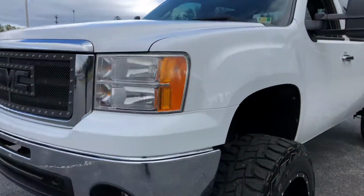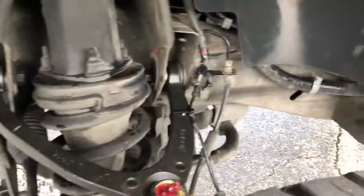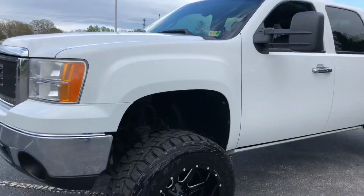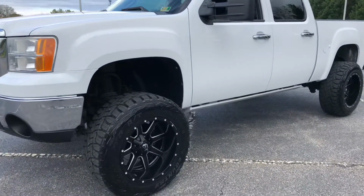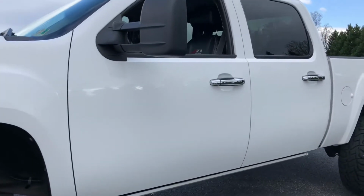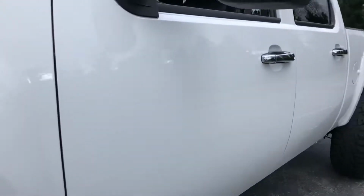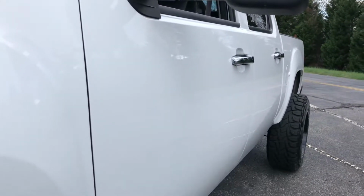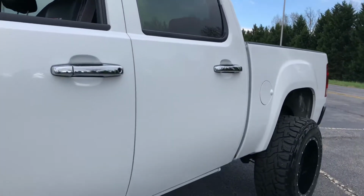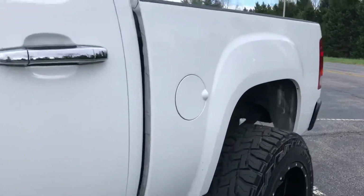Again, rust-free underneath, no undercarriage issues. We snapped some pictures of it too, so you can see it in person via pictures. You've got 4 brand new ball joints, so brand new upper control arms, brand new lowers. If you check out the body lines on it, you can just see the paint is super reflective, no major damage down the body lines at all. Maybe a couple small rock chips here or there.